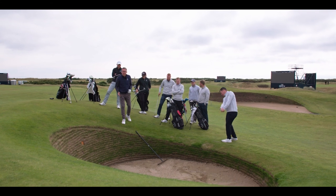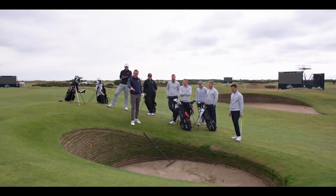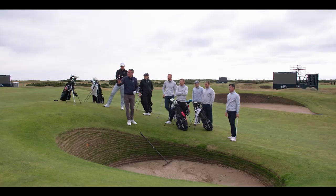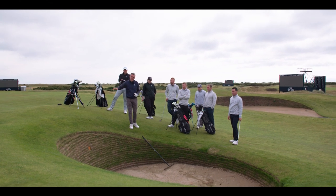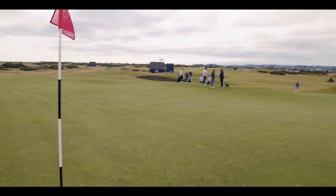Okay, so today we've got a bunker challenge and we're on the 11th hole in a very famous bunker called Strath. Again, we've got a really difficult pin. You can see the pin is up the back here. It's into the wind. It's an absolute nightmare. The greenkeepers have absolutely stitched us up here. So let's see what we can do.